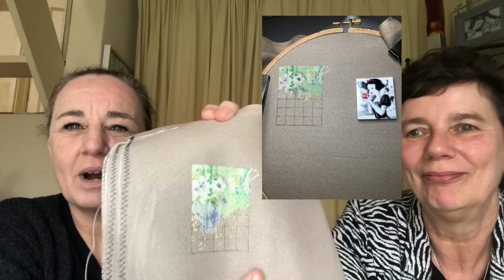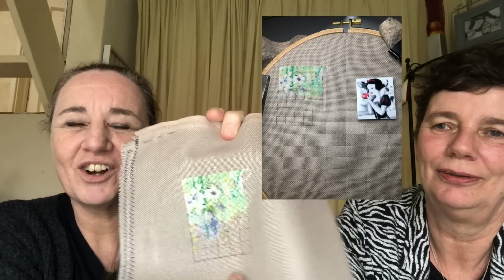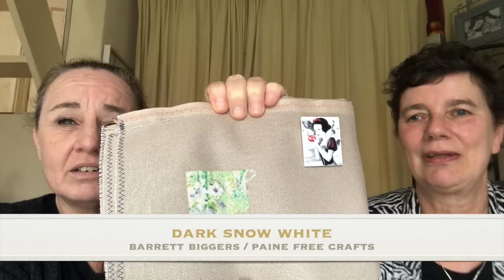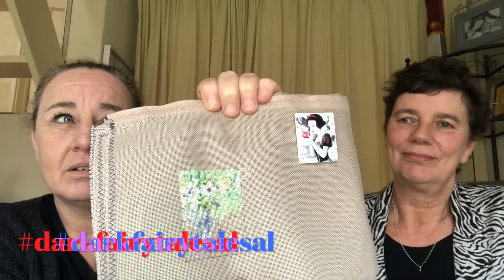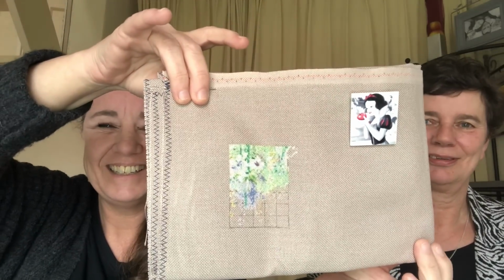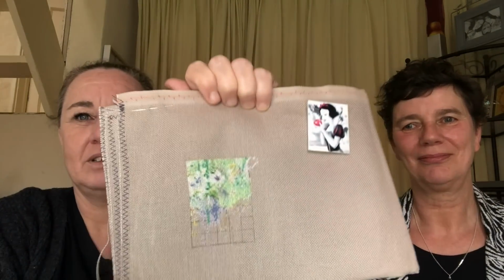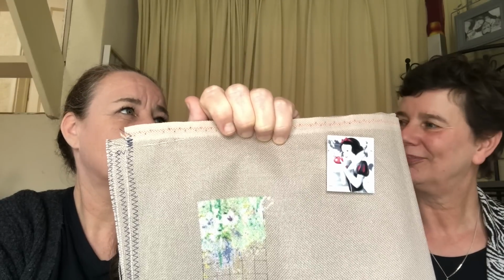This is Dark Snow White. Nothing dark here, but this is Dark Snow White by Pain-Free Crafts, and artwork is by Barrett Biggers, and I started a hashtag on Instagram, dark fairy tale cell. So if you have a dark fairy tale, you can join us. A lot of you did. Mieke did, Darling Bluebell, and several others. Blushing Pink Stitches joined as well.